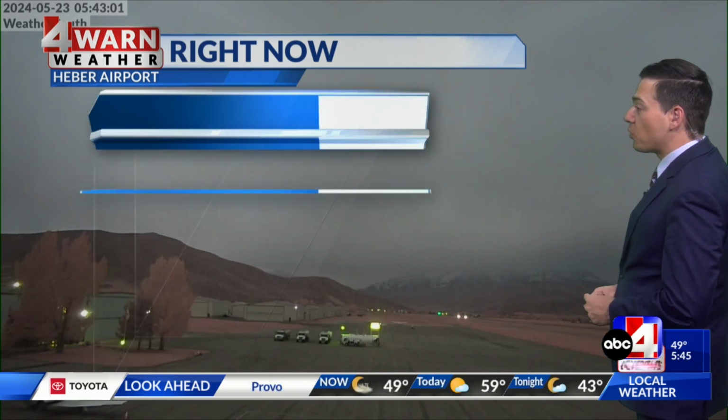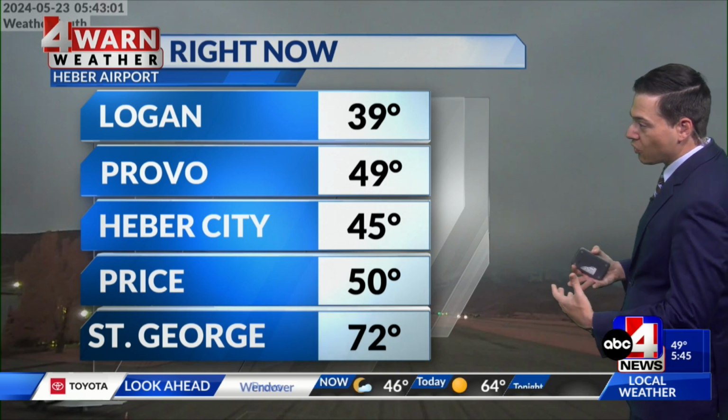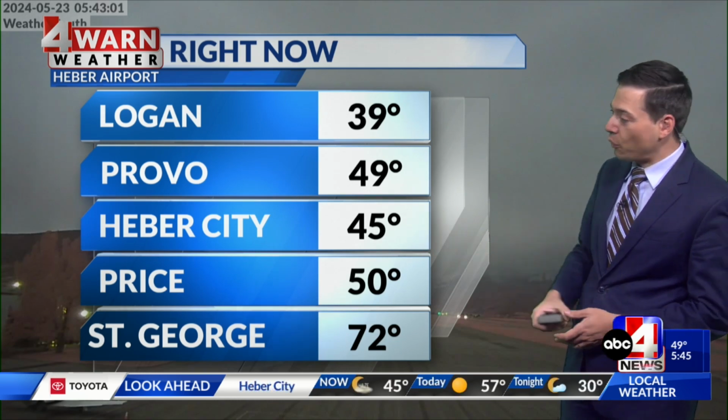Meanwhile, here's the current view from the Heber Airport, where you can see low-lying clouds as we have been tracking some very light showers moving through northern Utah. Most of what we've seen have been up on the mountains with maybe just the occasional raindrop getting down to some of the lower elevations. And in Heber right now, you're likely just seeing a few raindrops with that temperature sitting at 45 degrees.